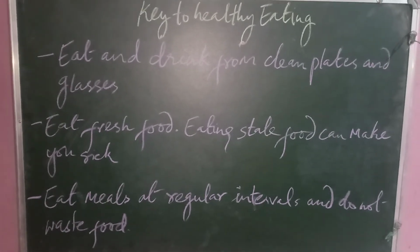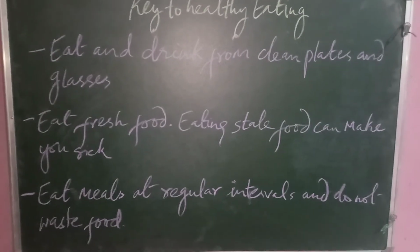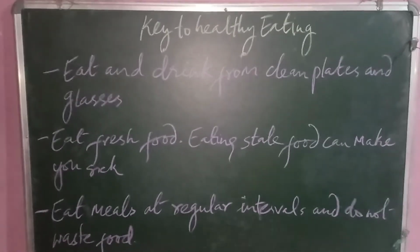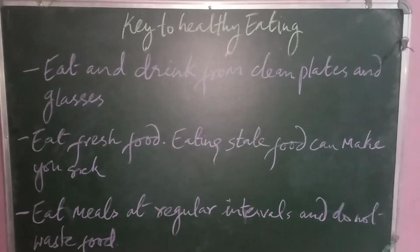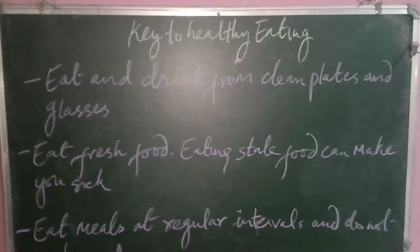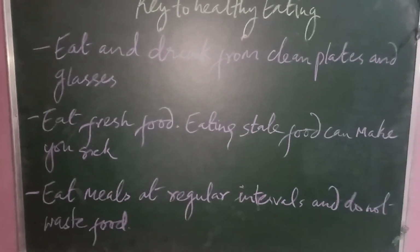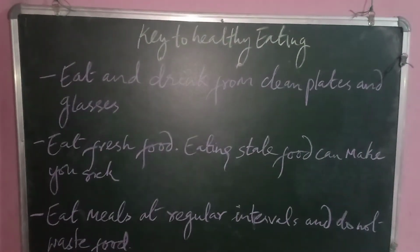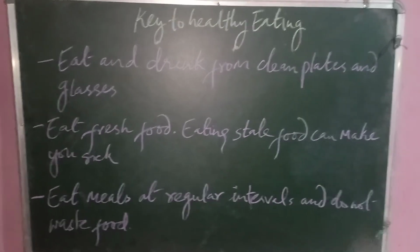After this we have: eat meals at regular intervals and do not waste food. We have to keep in mind that after having your breakfast, you have to keep a certain time so that you are having your lunch at the correct time. And it is important that you should not waste your food, because there are many other places where people are not having food. There is a crisis of food, so you should not waste food.